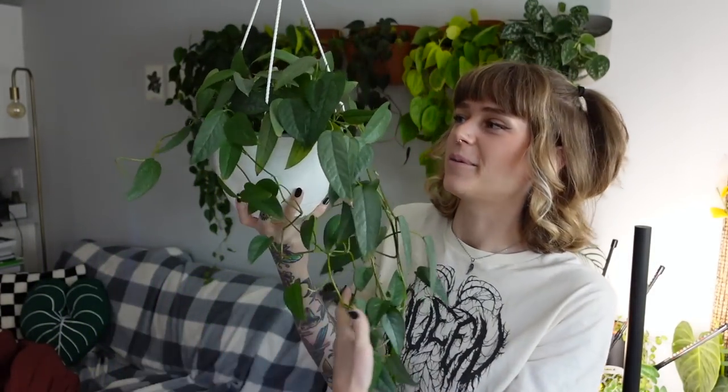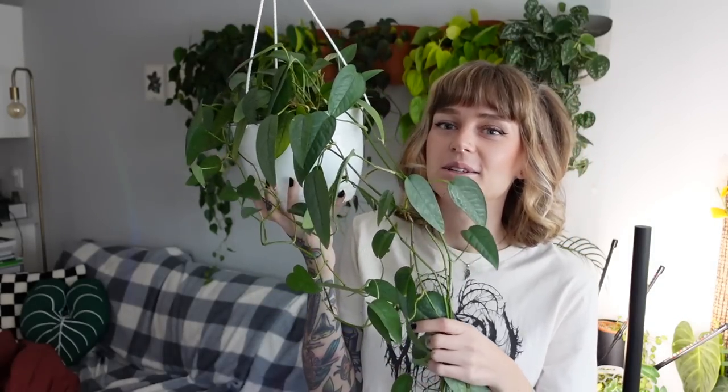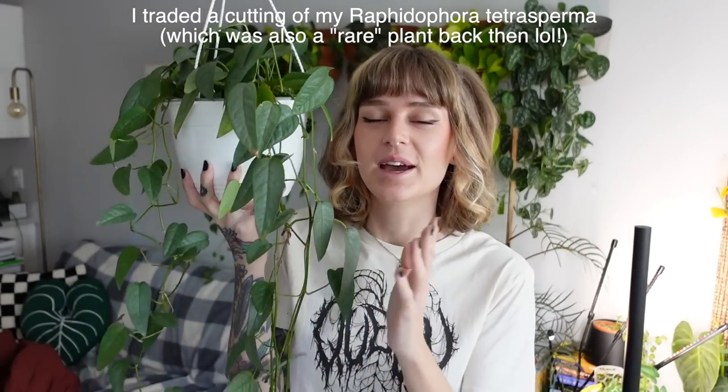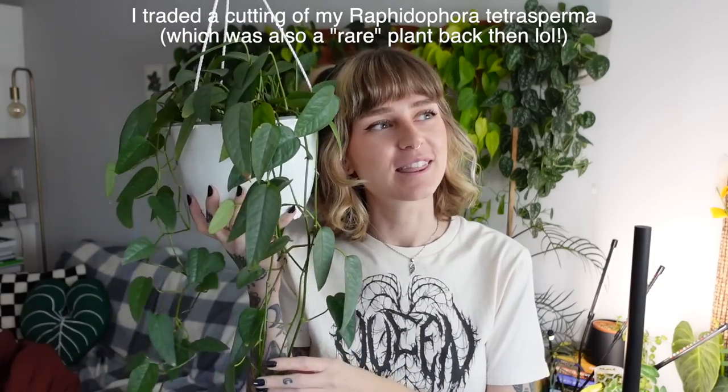This was such a coveted plant when I first got into houseplants, and I remember being so excited to trade for a cutting of this, and I couldn't believe that someone was willing to trade with me to give me a cutting of their Cebu Blue Pothos, which, it's sweet to think back on because now they're so common. Where I am, they're not super common in plant shops or big box stores. They do show up in the local plant shops every now and then, but if you were to post in your local Facebook group, I guarantee you'd be able to find someone who would be willing to even just give you cuttings. Look at how long mine is.